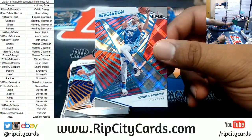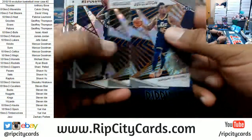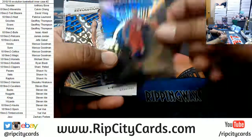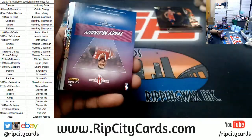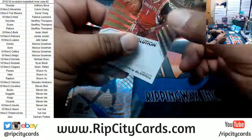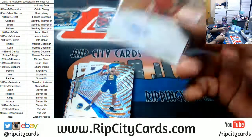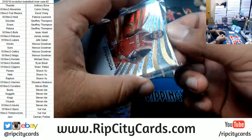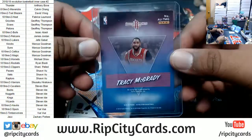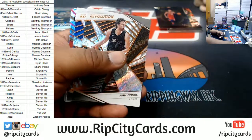Tobias Harris, Clippers, Cosmic, that's the 100. Oh man, nice. For the Rockets, Tracy McGrady. The T-Mac auto. There you go, Rockets. Sick hit right there. This dude was awesome to watch. Sick, sick hit. Don't sleep on Revolution, people. Good things to be had.